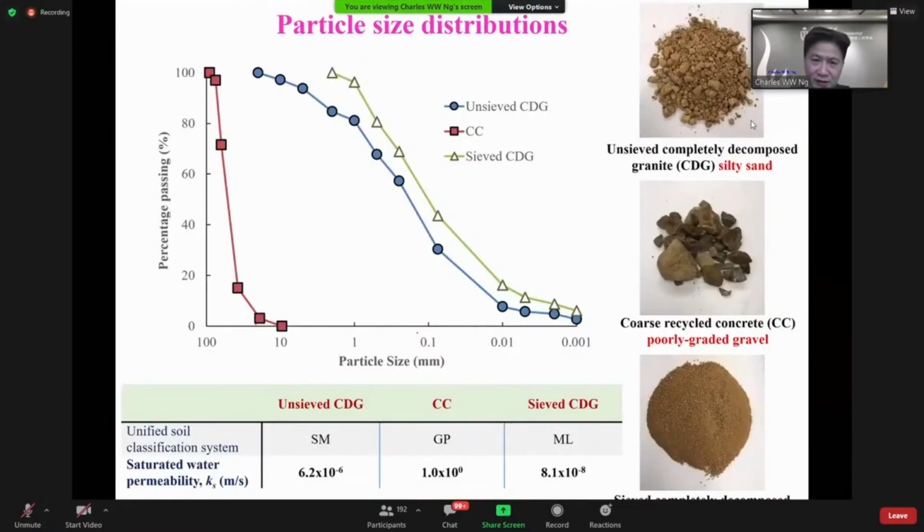The material we put in as a cover is unsifted completely decomposed granite, which is a silty sand. Unsifted is the one you can see in blue. CC is a coarse recycled concrete, a very coarse material. And sifted CDG is this one here. Let me emphasize, all these materials are locally available, because obviously if we can use local material, it will be much cheaper for construction.